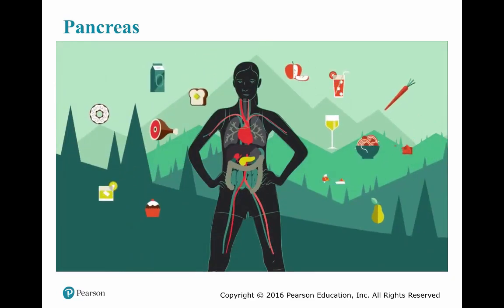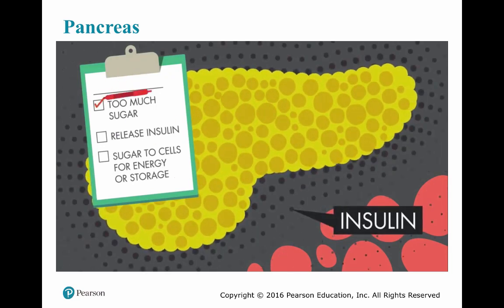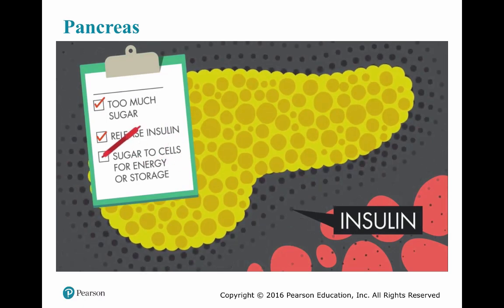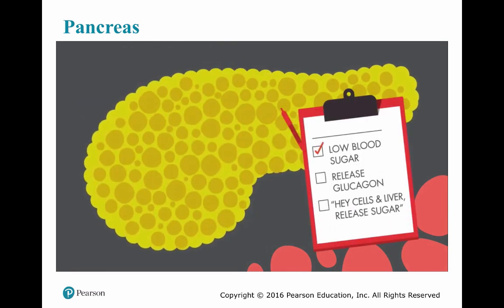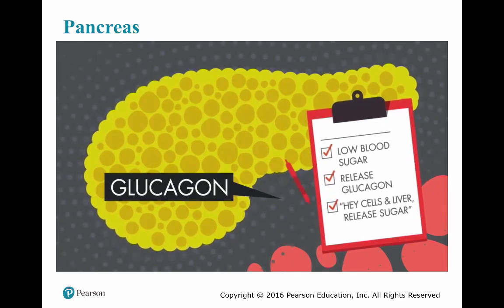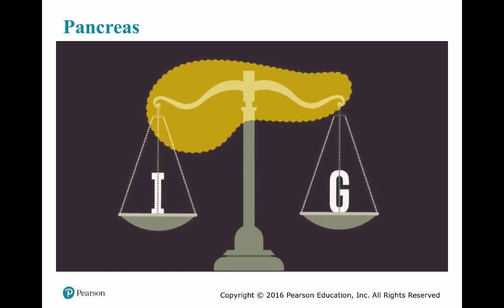After a big meal, the blood often becomes flushed with sugar. To bring us back to normal, the pancreas releases insulin, which makes the excess sugar move into cells where it's either used as an energy source or stored for later. Insulin also tells the liver to shut down sugar production. On the other hand, if blood sugar is low, the pancreas releases a hormone called glucagon that tells the body's cells and liver to release stored sugars back into the bloodstream. The interplay between insulin and glucagon is what keeps our sugar levels balanced.